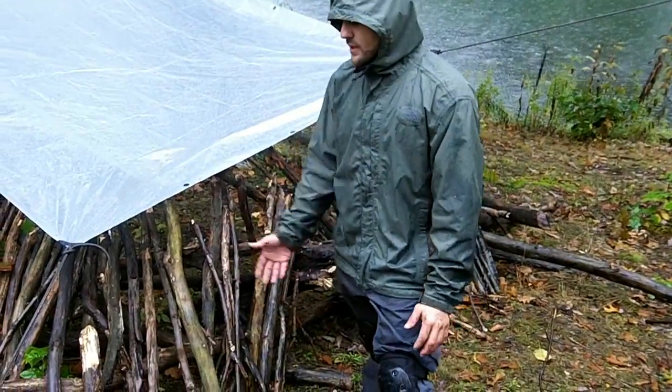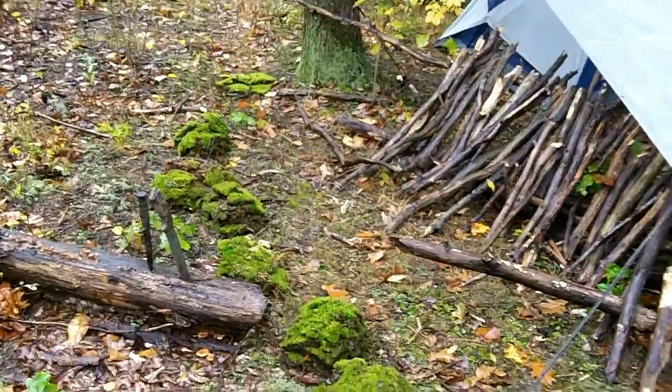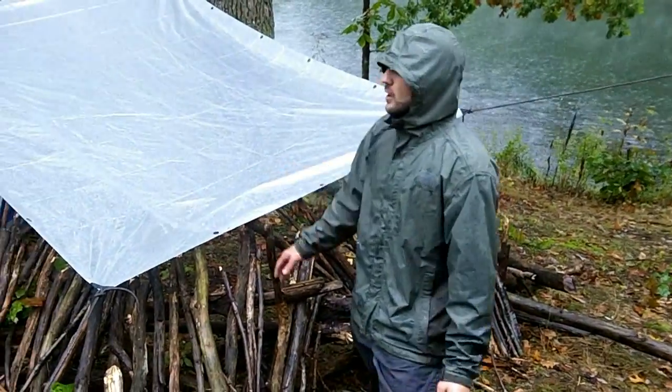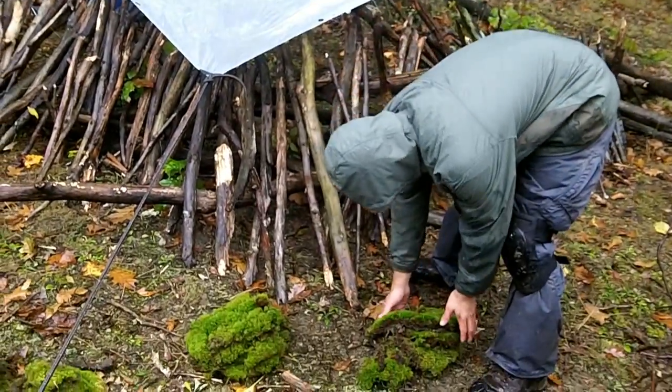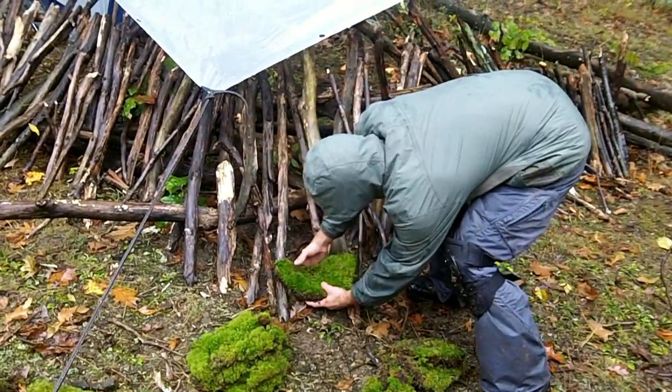Okay, we've got the moss collected, as you can see. Now what we're going to start doing is basically using it as a roof to isolate from water and drainage from the top of the tarp. It will also protect from wind. So pretty simple here. What you want to do is start from the bottom and work your way up.